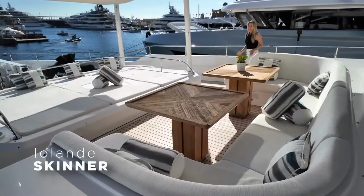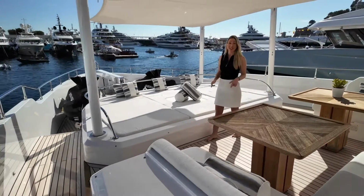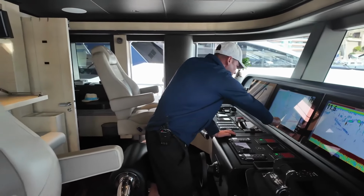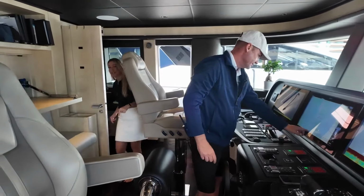This is the Majesty 120 built by Gulfcraft in Dubai, and it's now here in Monaco. Let's take a look around. The best person to talk me through this yacht is Captain Malko.